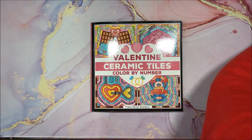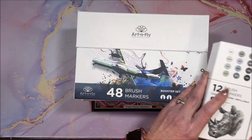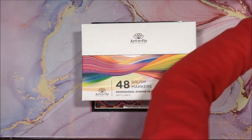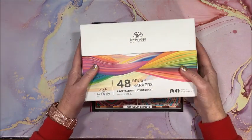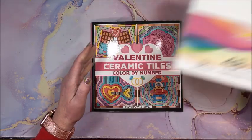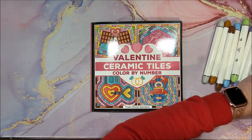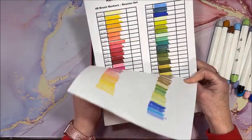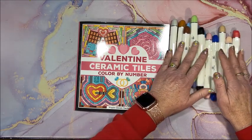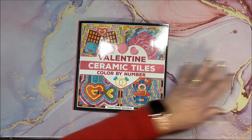And then, because I haven't colored with them yet, a couple weeks ago, I did a swatching video of all of these markers. And these are by Art and Fly, and I haven't colored a picture with them yet. Again, I'll leave a link to that swatching video if you want to see the colors and how they draw or color. And I don't have a finalized color chart yet for these. I just have the swatching that I did when I recorded. But I picked out some colors for the picture that I'm going to do. I really don't know how well these are going to match, so I guess we'll find out.